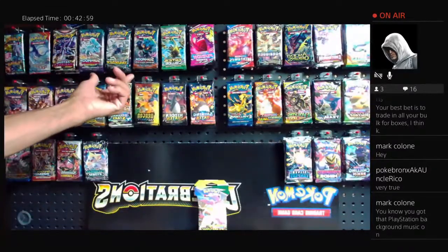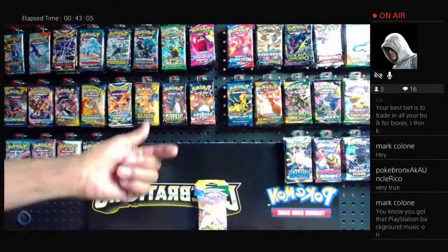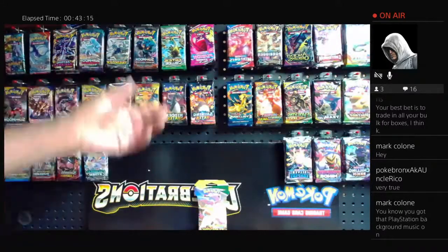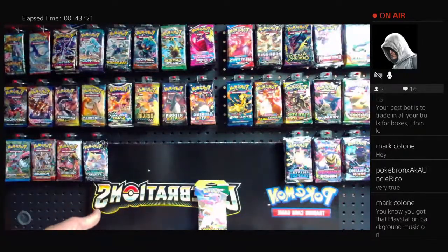Times 500 something packs of Burning Shadows that I got. That's a great return. $5 for every pack, and I'm getting my initial $4 back. I'm doubling up, making $1 extra with the double up if I sell every Burning Shadows pack at $9. Just throw them on eBay and sell all 500 and something. It's a nice come up.